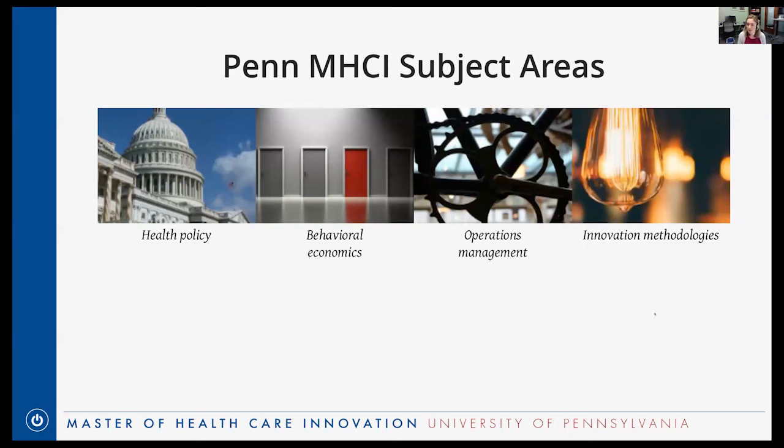Is this program good for individuals coming straight from undergraduate school, or is it more tailored to people who have extensive professional experience? This program is not tailored to people coming right out of undergrad. There might be cases where someone has enough professional experience in healthcare and then went back to school later, where that might make sense. But if you're a more traditional student just coming out of undergrad, you probably don't have enough work experience to apply to the degree.